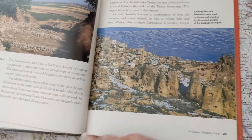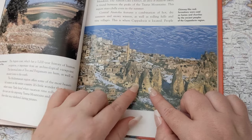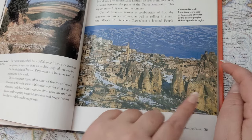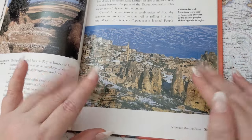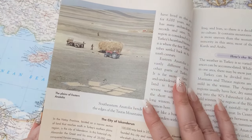Now these are cool. This is in Cappadocia. You can see some of the fairy rocks here. Chimney rocks that people have carved little homes inside. It's so quaint, isn't it? We've got some hay here in this desert.